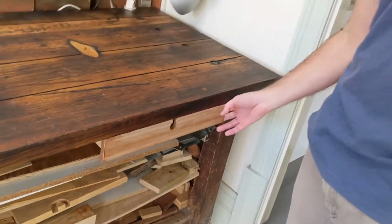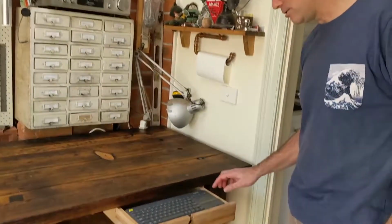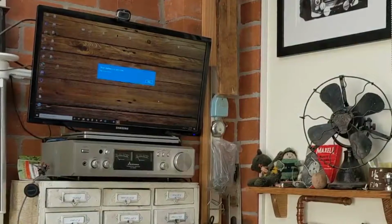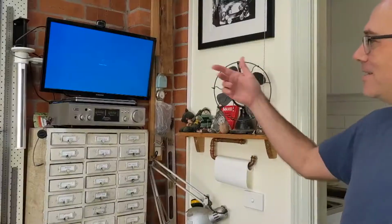This was from an IKEA drawer or something like that. Wasn't being used. Fits the wireless keyboard perfectly, with the little trackpad as well, which is very handy. And then when I'm finished with the computer, I just pull on the light switch and the computer shuts down and it'll power off the laptop, the amp and the monitor.